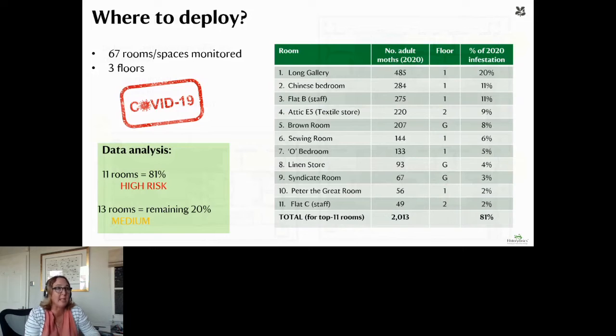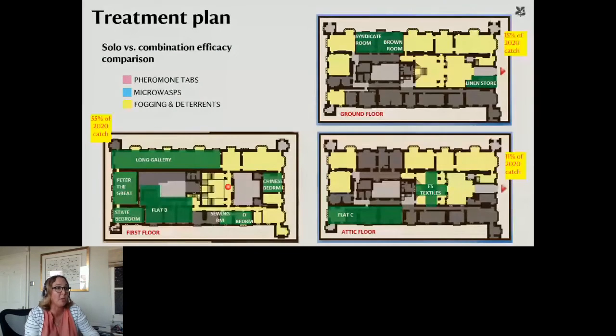So this is what we did. We had decided that our aim was very clearly to establish two things: the efficacy of the pheromone tabs used as a sole treatment, and comparing the efficacy when used in combination with the parasitoid wasps. As a control almost, we decided to leave three areas solely for chemical treatments. These were the two staff apartments, and you can see those on the first floor. There's one here, flat B, and flat C on the attic floor.